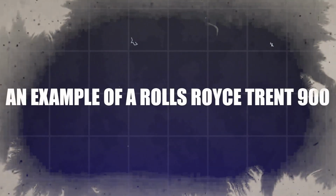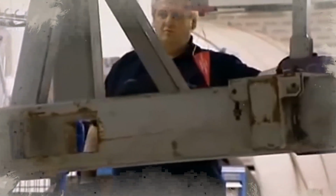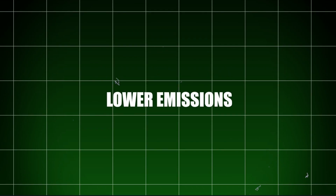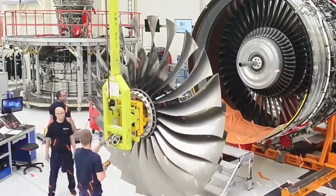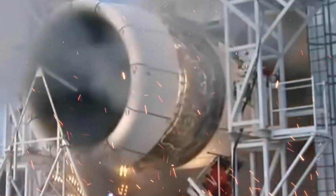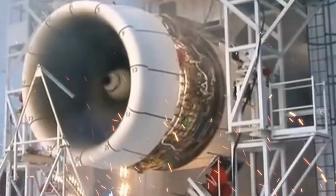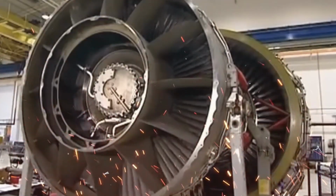Advantages: reduced fuel consumption. Because hybrid systems make use of electricity, they can lower the amount of fossil fuel that is required during flight. Lower emissions. Electric motors do not emit any emissions while they are operating, which means that they have the potential to dramatically reduce the carbon footprint that flight leaves behind. In comparison to conventional jet engines, electric motors are far less noisy, which results in a reduction in the amount of noise pollution, particularly in the vicinity of airports.